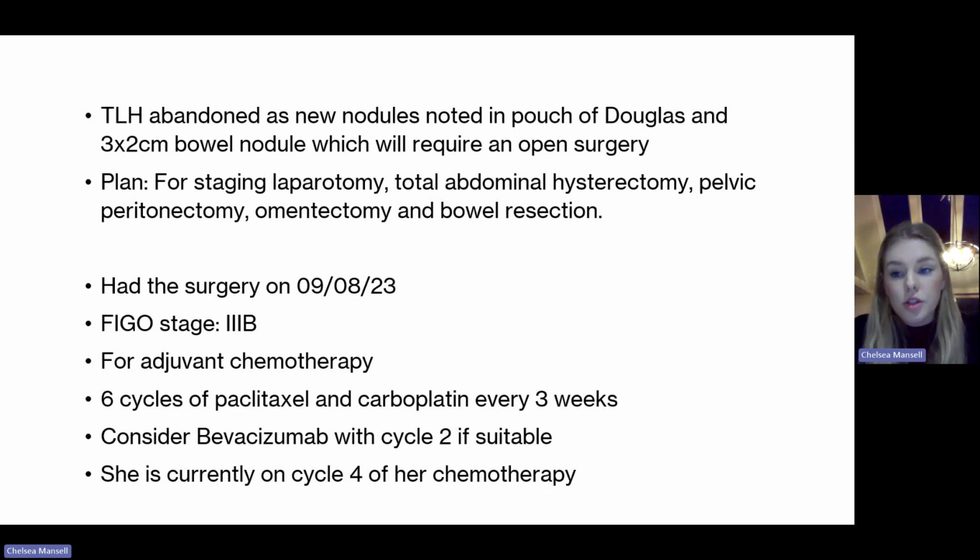So she needed a large incision down the midline. She was going to have an abdominal hysterectomy. She also required a pelvic peritonectomy, omentectomy, and bowel resection due to the presence of cancer in the bowel. And they managed to do an end-to-end anastomosis, so the patient didn't require a stoma. So she had the surgery on the 9th of August 2023, and the new staging was deemed FIGO stage 3B.